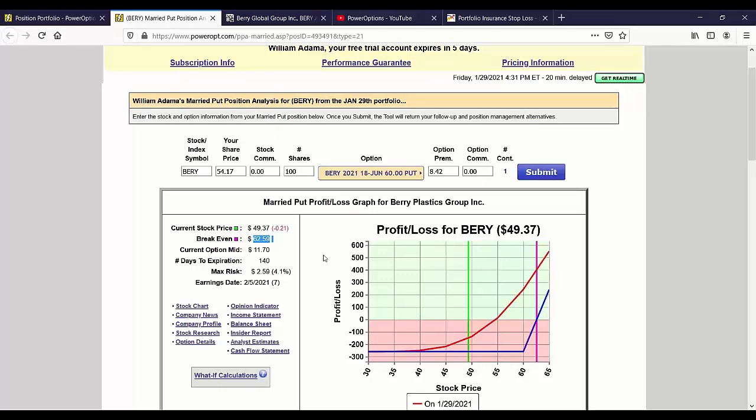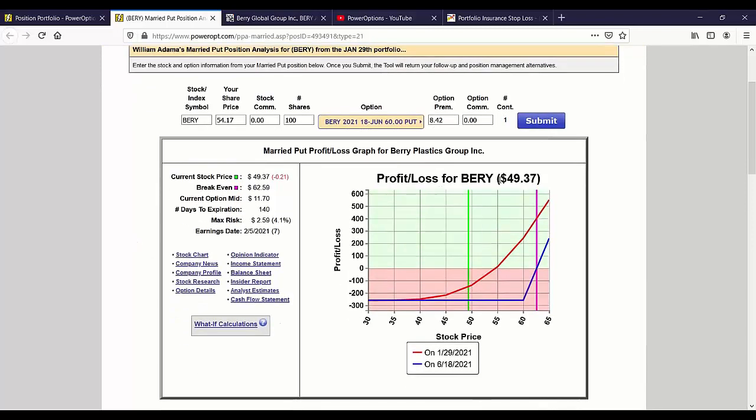If Bill ends up holding this position all the way to June, makes no adjustments, accepts no dividends if Barry pays a dividend, then yes, at June expiration, we need the stock to be trading at 62.59 to break even. You see here, though, at the halfway point, we'd see a small profit on the position if the stock was only trading at 55, just a small price from where he originally purchased the stock, because the put will still contain time value. But as we can see, the stock's down to 49.37, that 8.9% decline from when he got into the position.